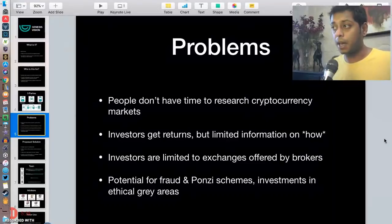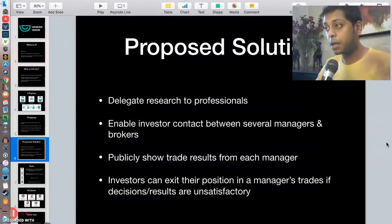So as a result, I sort of dialed back on my mutual fund investments and switched to crypto instead, because I had much more control. And having said that, these are the solutions that are being proposed by the Genesis Vision team. So to solve the problem of no time, they want professionals to do your investment for you. Professionals who they have vetted, and professionals with a track record of success in this space.